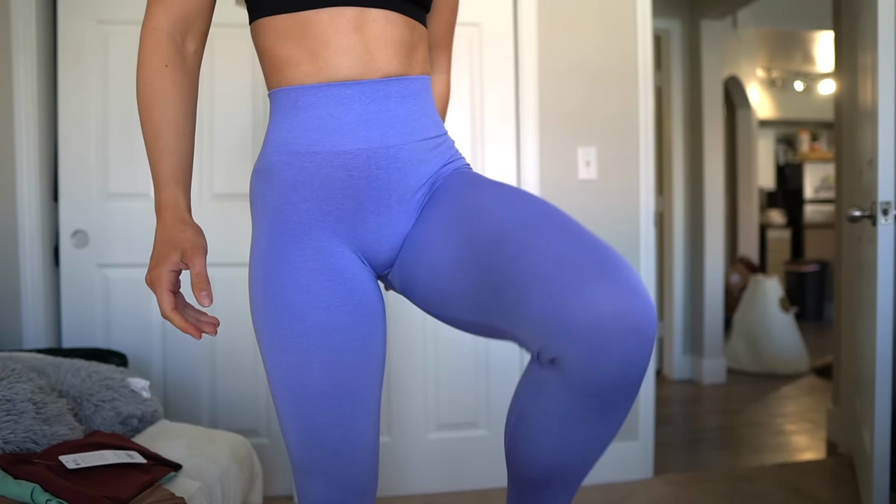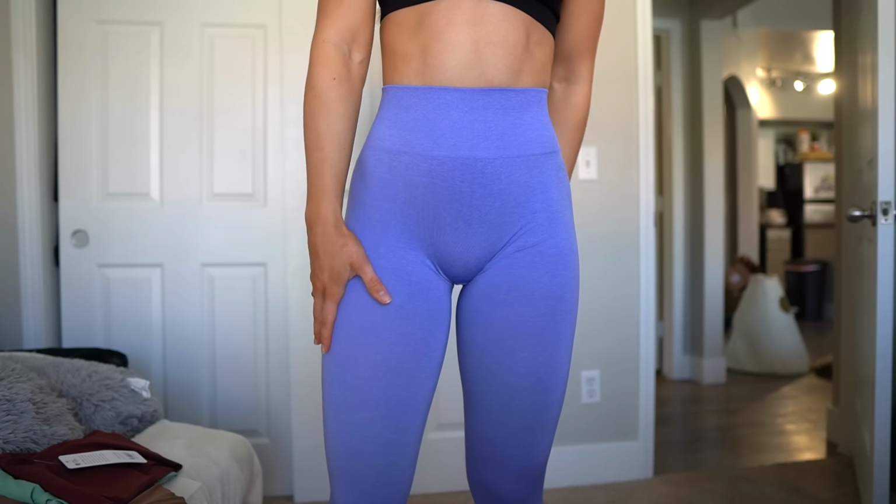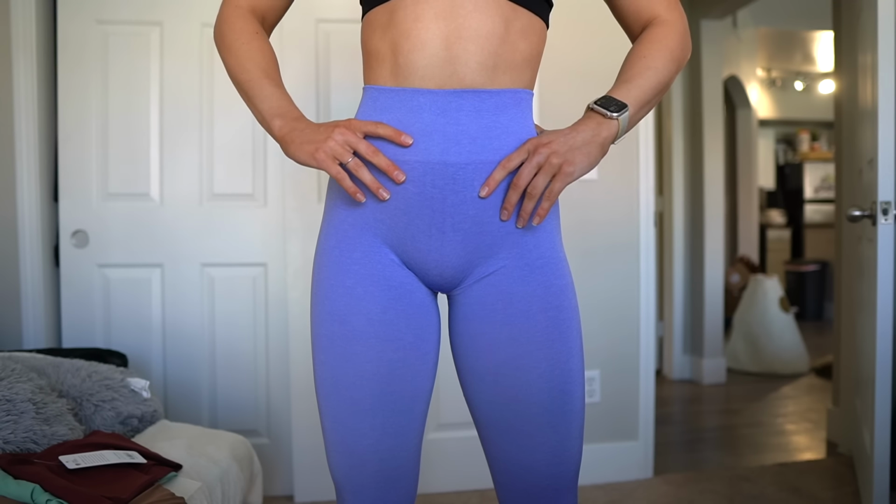So many more affordable brands are starting to come out with these kind of seamless leggings, but sometimes they kind of flop when you put them on. So let's give these a try. Okay, so here they are. They're definitely super stretchy, but I still get a nice amount of compression in the waistband.